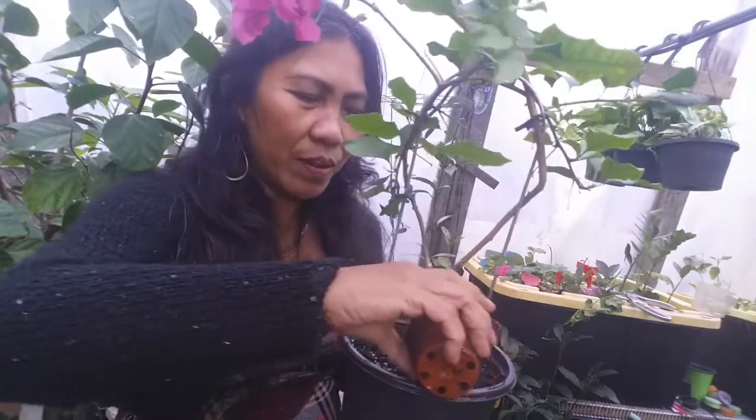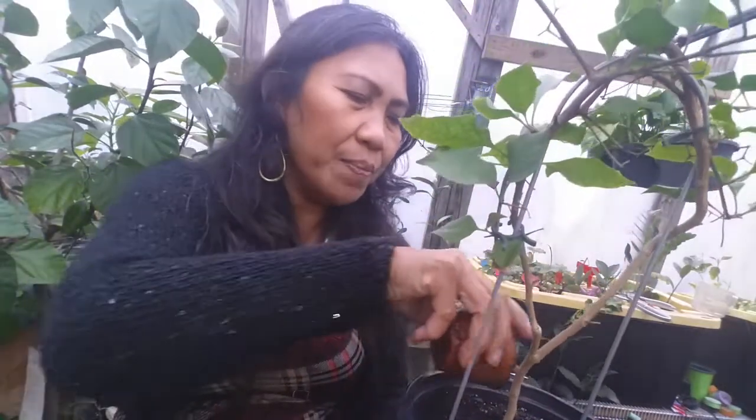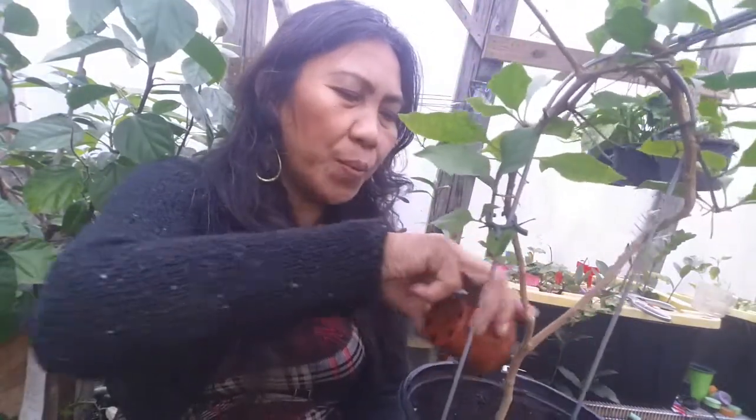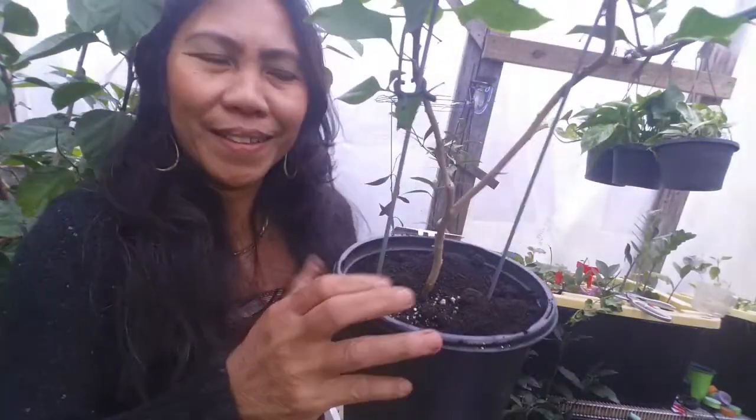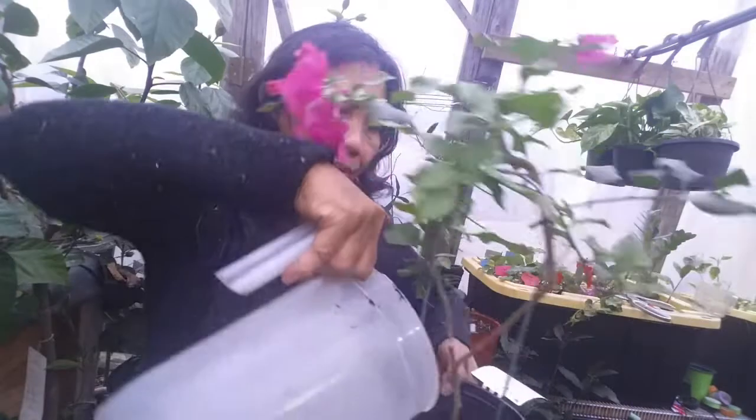So when you dress your soil with worm castings, like what you see here, I spread the worm dirt around the plant. So after you put the worm castings, you water the bougainvillea.